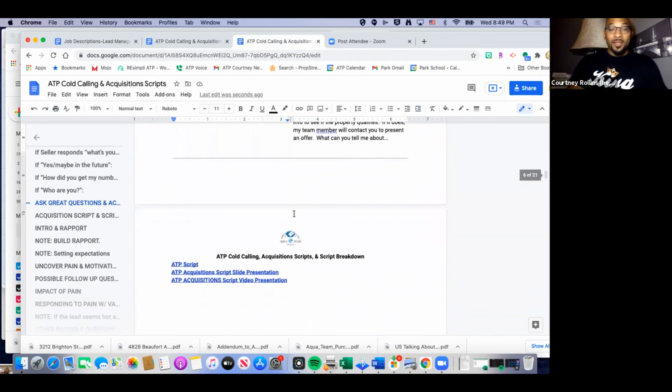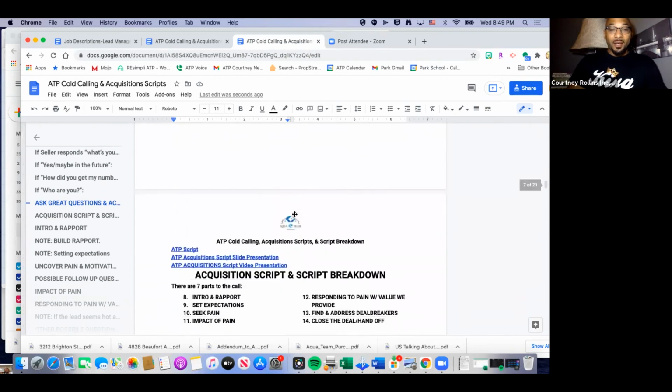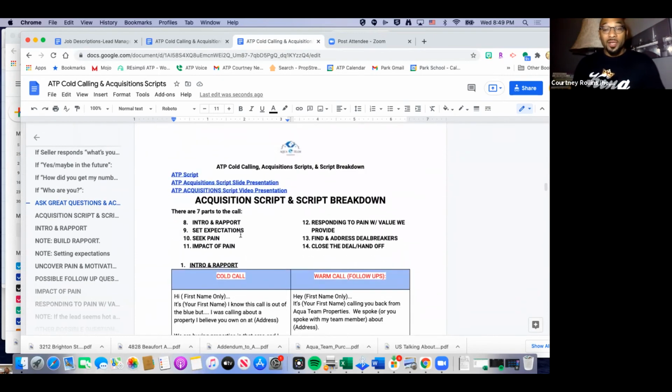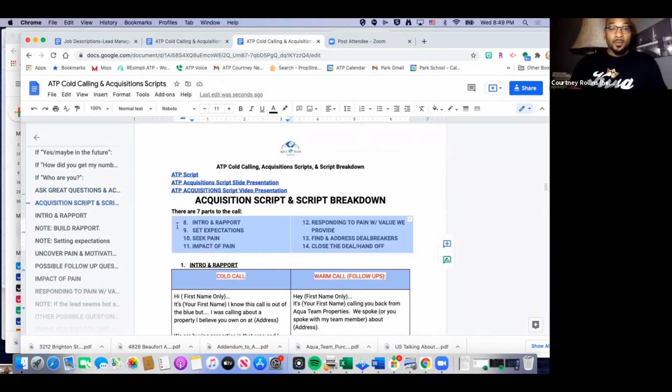Now, if you scroll down, if you're interested, the next section down here is the acquisition script breakdown, and you'll be able to see that it's pretty similar. Oh, I wonder why I did that. That's going to drive me crazy. So let me fix that. Boom, boom. Yay, fixed it.